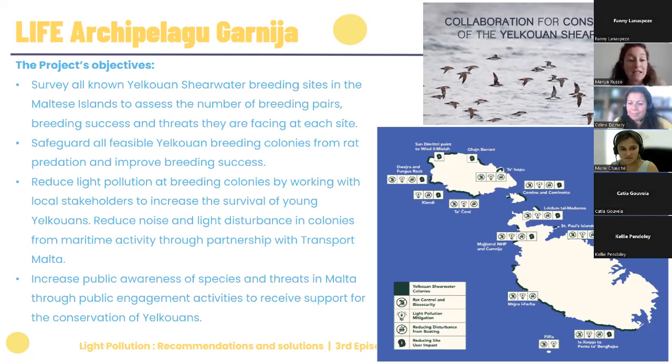As many islands, we have a very big maritime industry, we have a very big tourism industry, and that means that there are lots of boats around. In peak times, which due to the weather and due to climate change, there are tourists almost all year round in Malta these days. This means that there is a lot of disturbance that comes from boats through light and noise pollution. And these usually move quite close to the cliff sides.